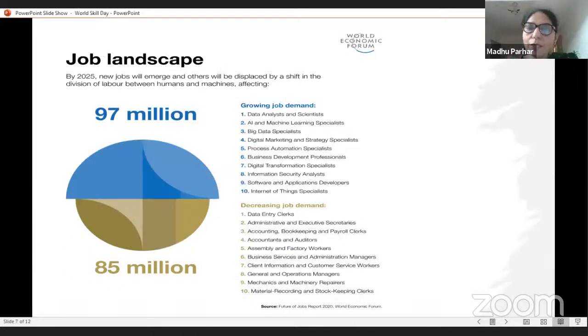Now, again, what the World Economic Forum has talked about is that the job landscape will change completely in 2025. We are seeing this in the last 2-3 years only, once automation has come. So we need not get into the previous one. The future has been predicted, that this will be the job landscape: 85 million people will lose jobs or face decreasing job demands because of machines, because humans and machines are going to affect this.